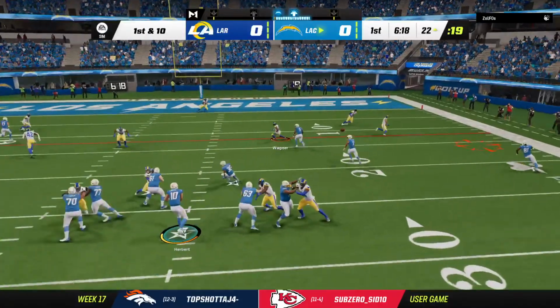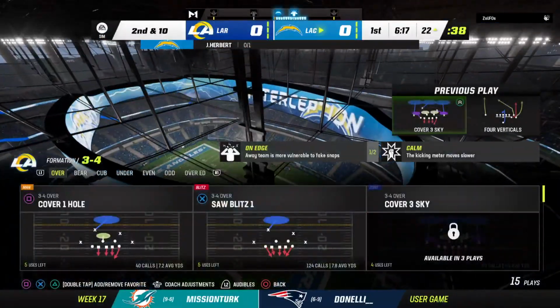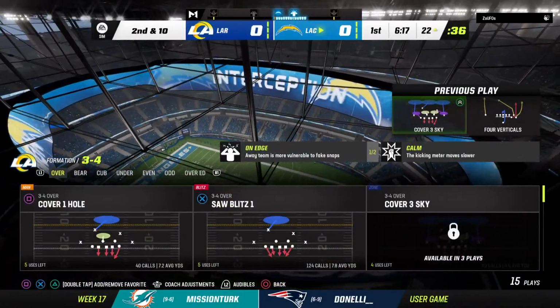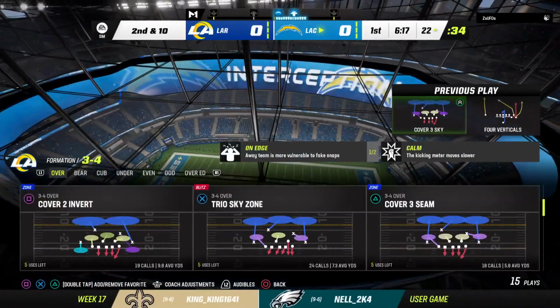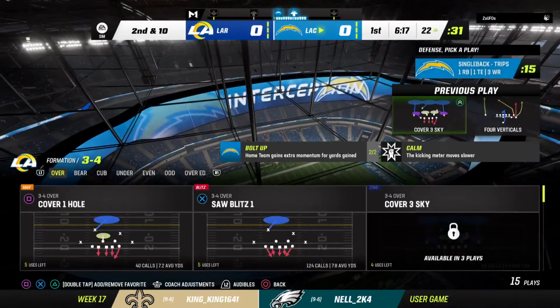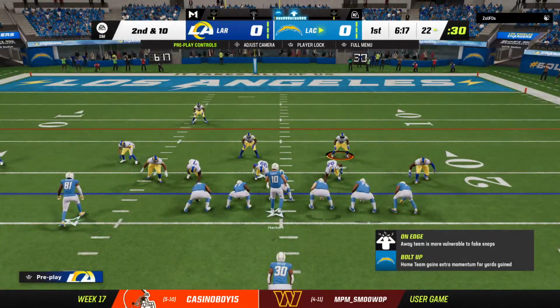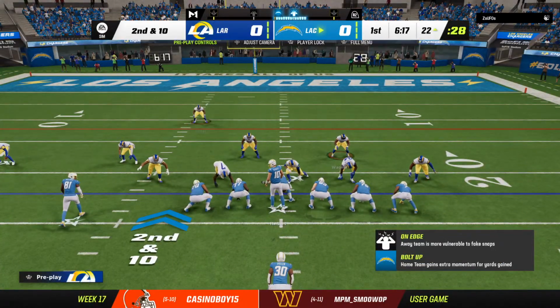After the turnover, here's Herbert. And that one's going to be off target and incomplete. Well, they certainly knew their challenge as this series began, and they got a stop on play number 1. Goal now, get 2 more stops and limit the damage to a field goal. So after the incompletion on first, now second and 10.